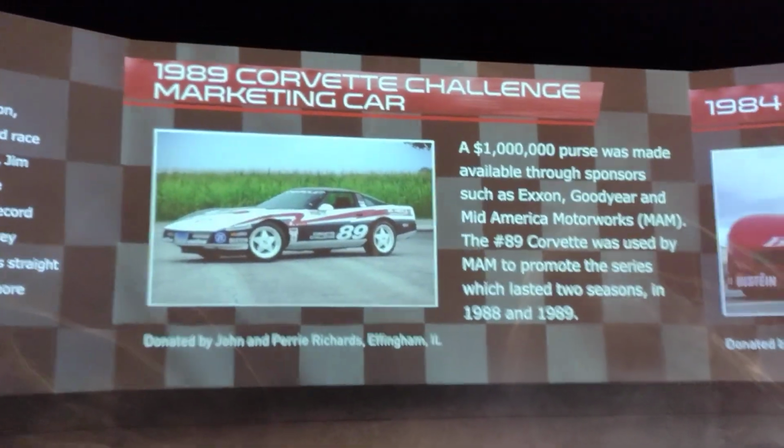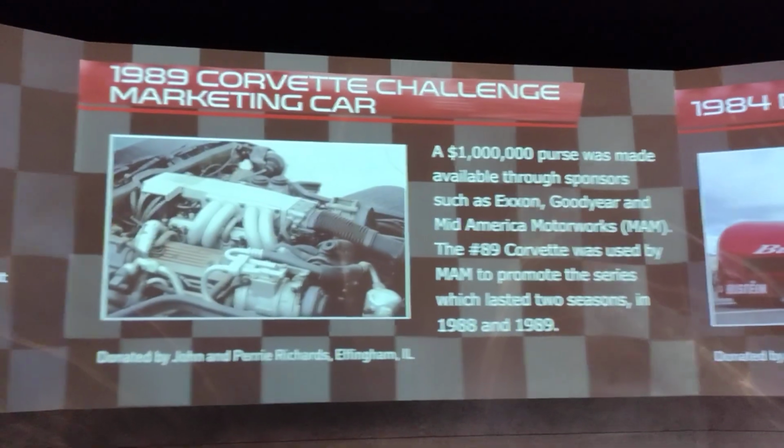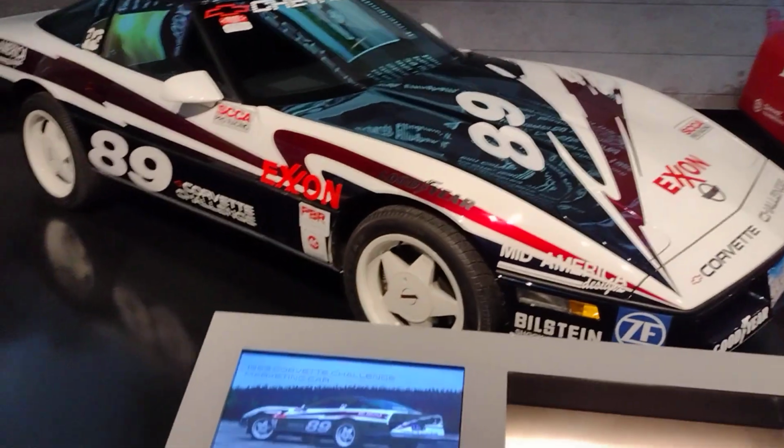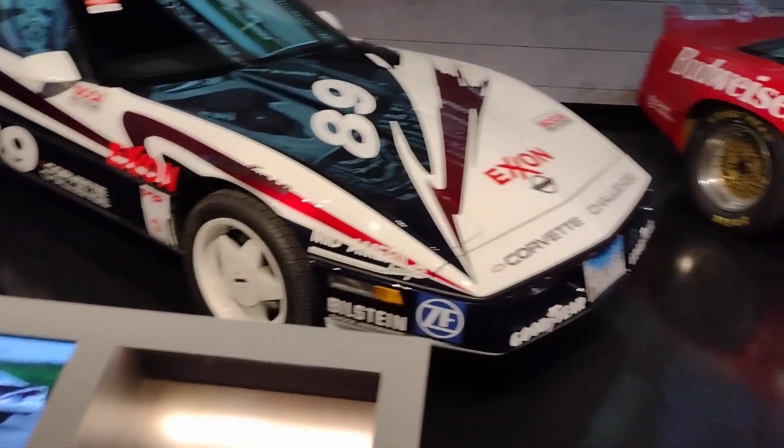Corvette Challenge was founded when Corvette was dominating racing and they got kicked out. So they had a Corvette-only series for 2 years. Then they said, what was the point? You're only competing against yourself.